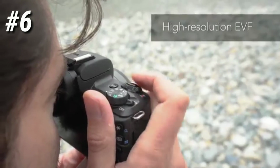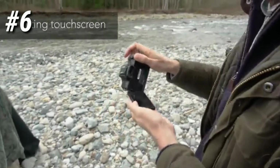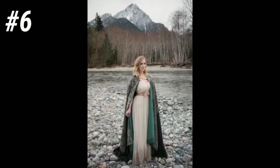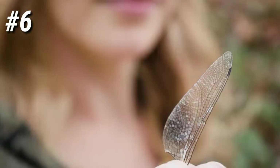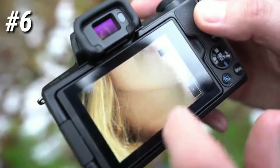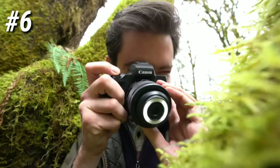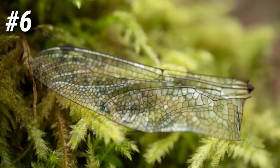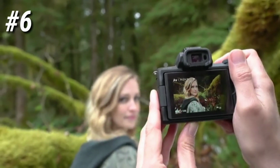Despite the M50's tiny form factor, it includes a high-resolution electronic viewfinder and a tilting, touch-sensitive rear screen. The screen can be used to place the desired autofocus point by touch, as well as to scroll through and zoom into captured images. The M50's user interface is intended to be as simple as possible for first-time camera users, without sacrificing the kind of creative control that more experienced photographers will expect.